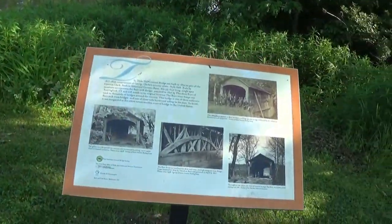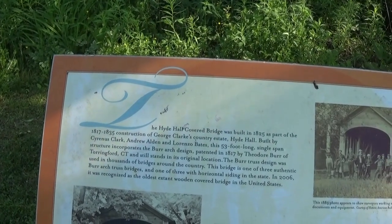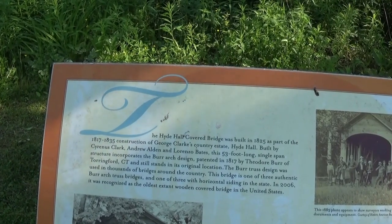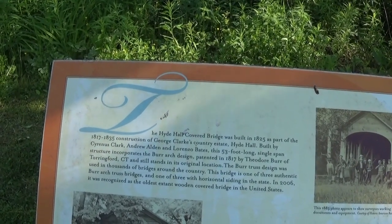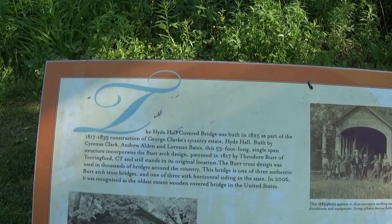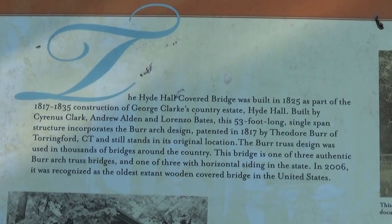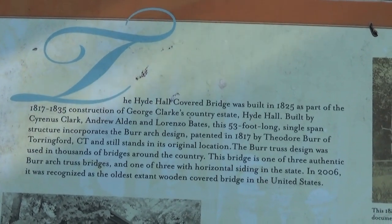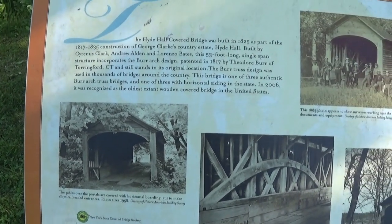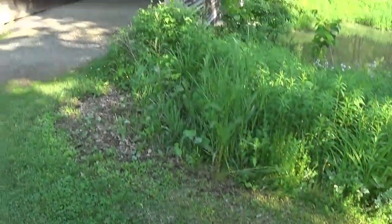Information sign here. Hyde Hall Covered Bridge is built in 1825 as part of the 1817 and 1835 construction of George Clark's country estate, Hyde Hall. Pause and read if you want. See all that here in a minute. Right here.